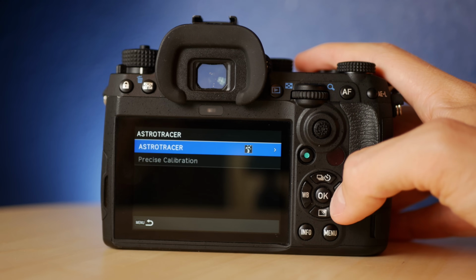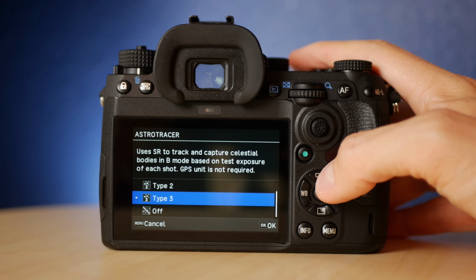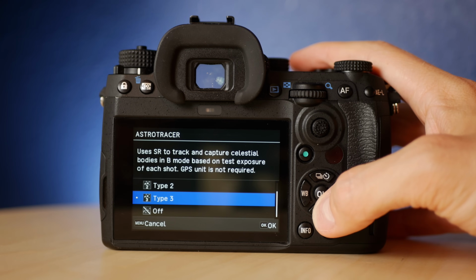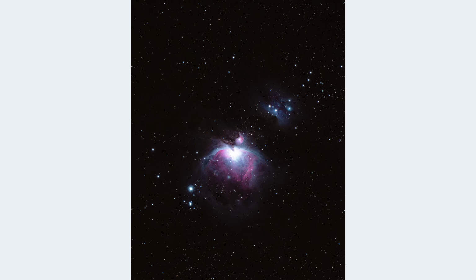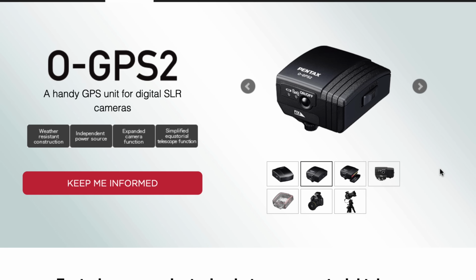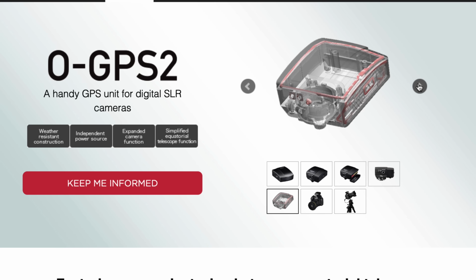Pentax fixed that for me in January when it released a firmware update that included a new Astrotracer version that does not use GPS. Instead, it takes multiple exposures and uses that to track star movement based on where you're pointing in the sky. And it works even better than GPS Astrotracer in some situations. So good job, Pentax. I love this feature. And for those that want a GPS, you could put one of these things on top of your camera too.